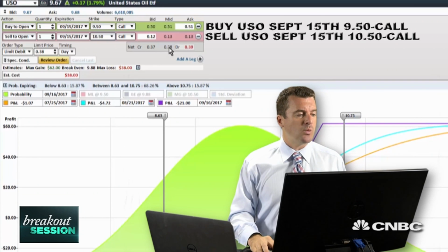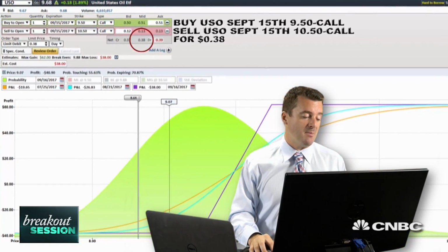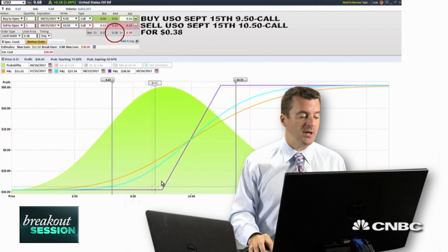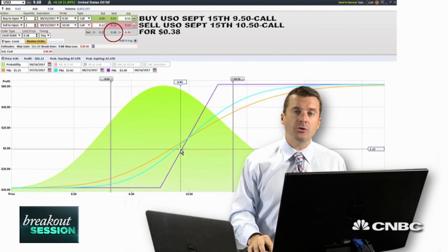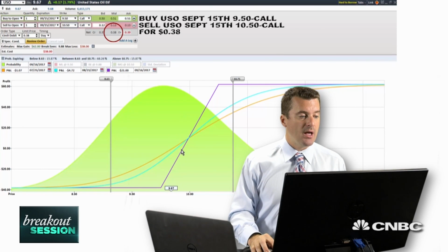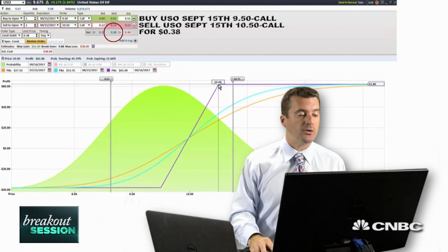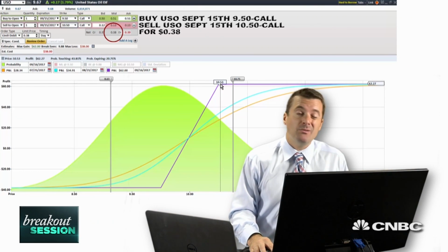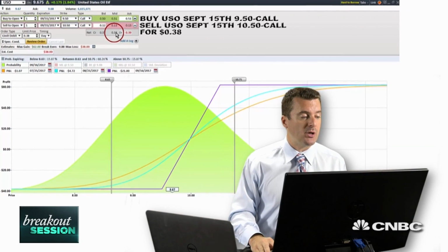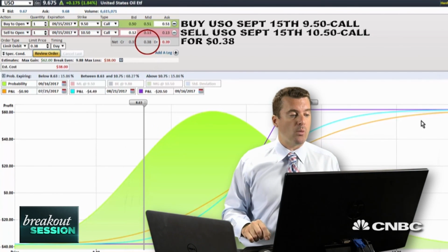So altogether for this $1 wide call spread, we're going to pay 38 cents, which is going to give us a max loss of $38 on the downside. The break even will be the long call strike plus premium paid, so it's going to be $9.50 plus the 38 cents we're about to pay, so $9.88, and that's going to give us a max profit once we hit that short strike at about 10.5 bucks. It's going to be a profit of $62, so we have a nice almost 2-to-1 reward to risk ratio on this trade. So let's send it down, and the trade is now working.